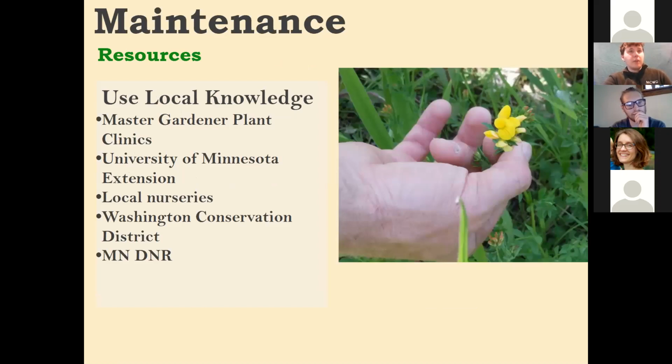And then, yeah, questions about maintenance, because there's many different kinds of weeds, and they all have different management strategies, and people have all kinds of awesome tricks and tips. So definitely reach out to people to come look at what's in your yard, and they might know exactly the best way to manage something.